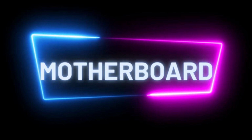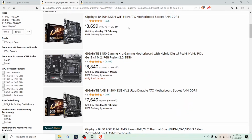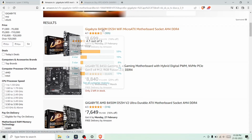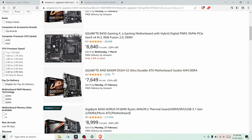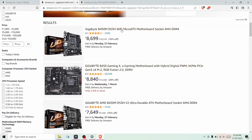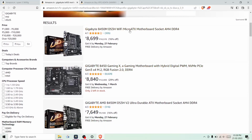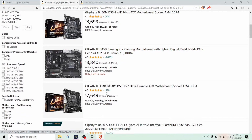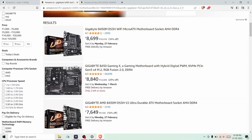So there's that. Now let's look at the motherboard that you can buy in this price range that won't go obsolete in just 2 or 3 years. So there are two options really. You can buy either the Gigabyte B450M with micro ATX, and you can also buy the Gigabyte AMD B450 with the ATX motherboard. In micro ATX and ATX, there is generally not much difference. It's just that it's a bit smaller, consumes less space, and this is generally larger. But if you look at the price, there is like a 1000 rupee difference here. So it depends on you.